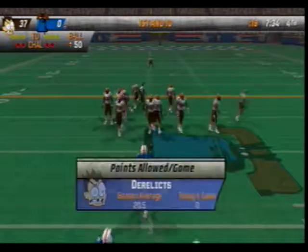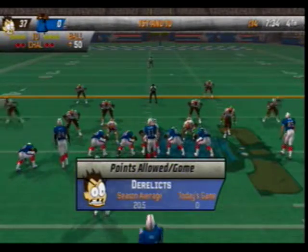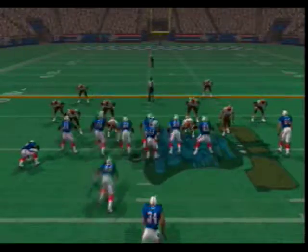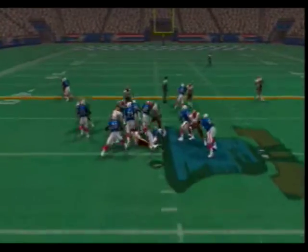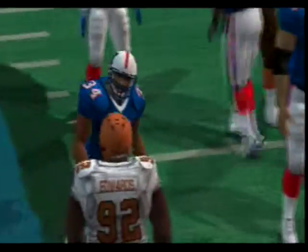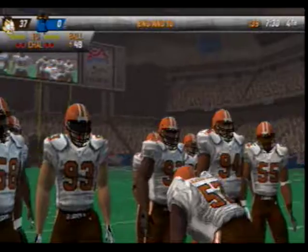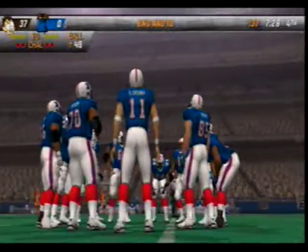Ball at about midfield. Ball on the 50-yard line. Here we go, with a counterplay. Jackson is there for the tackle at the 49. Takes it up the middle, picks up less than a yard. That was just a burst of power from the defensive line.